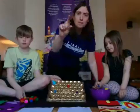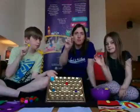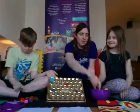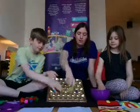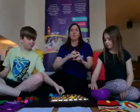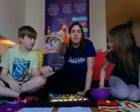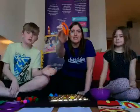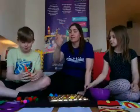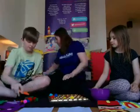Right, you can use your pincer fingers like this. Can everyone do that? Can you get your thumb and your forefinger and go snap, snap, snap like a crocodile? So you can use your pincer fingers like that by picking them up and putting them in. Or if you've got some tweezers like this, we use these loads in classes. You can use those. Great for fine motor because they really strengthen those muscles. So you have to actually push them quite hard, don't you, both together?